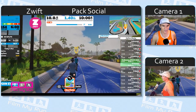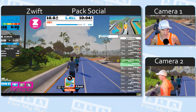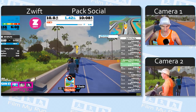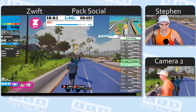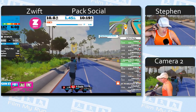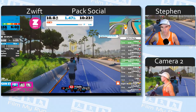So 3 minutes left of this run, and then we'll have 4 minutes to jump into the Friday Fartlek. If you don't know what Fartlek means, it's a Swedish word. It just means speed playing. It's another way of talking about intervals. So running intervals is doing fartleks, essentially.